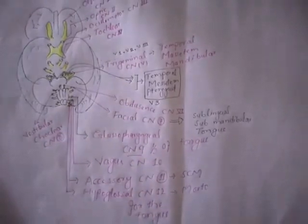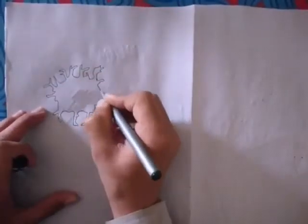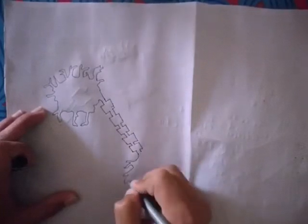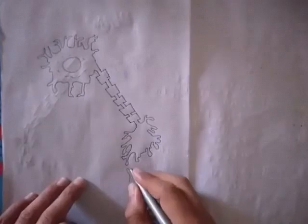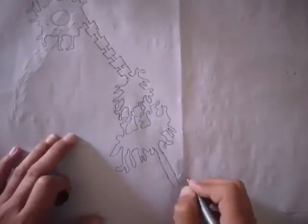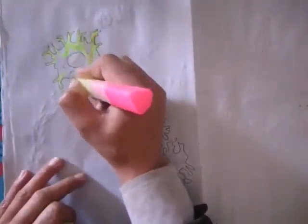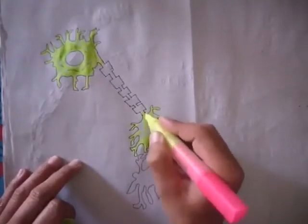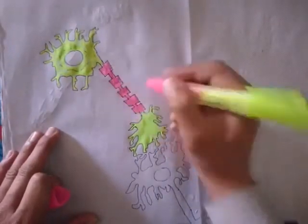So this was the cranial nerves, and now let's talk about the neuron. A neuron is a structural and functional unit of the brain. Neurons are communication cells. They receive signals and also send out information or signals. Here is a typical structure of a neuron. The neuron has different parts, and we will go through them one by one.